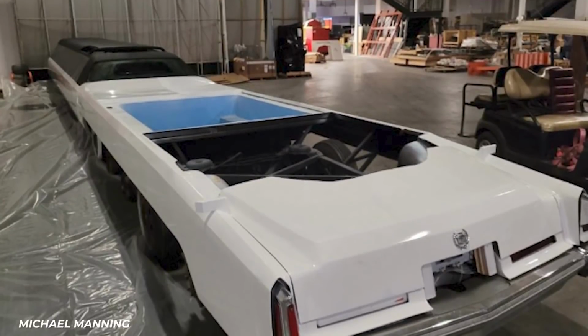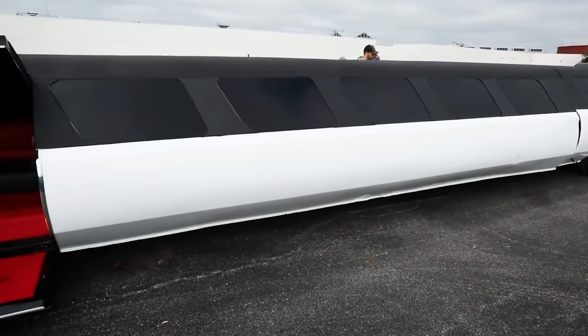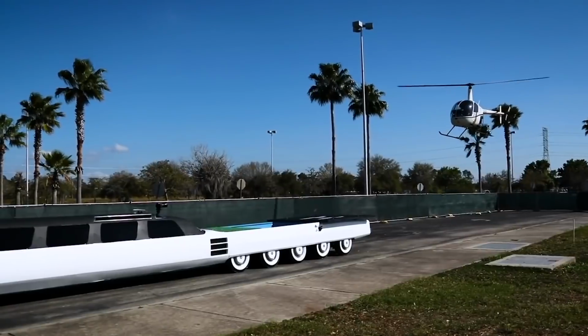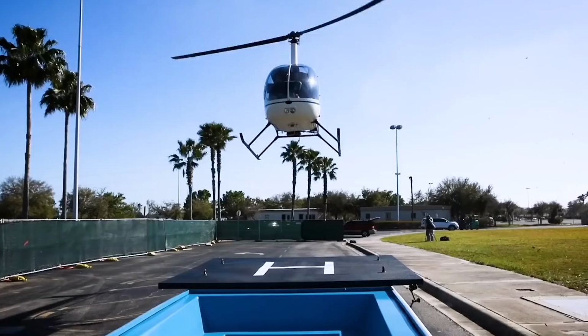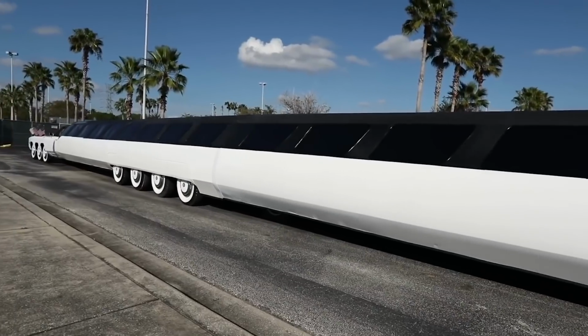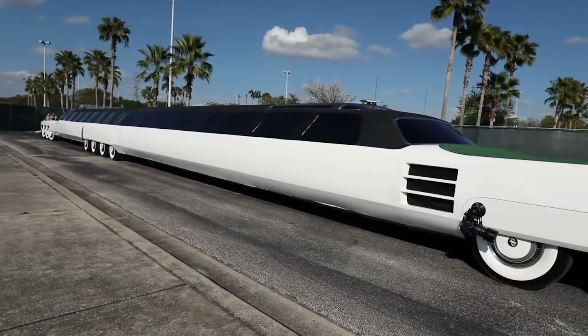Inside, there was seating for 72, including several TV screens, a jacuzzi, a pool with a diving board, a waterbed, and even a candelabra. The back deck of the limo featured a helipad that could be used as a putting green when there wasn't a helicopter in the way. The car was originally powered by 2 Cadillac engines and operated with drivers on both ends.